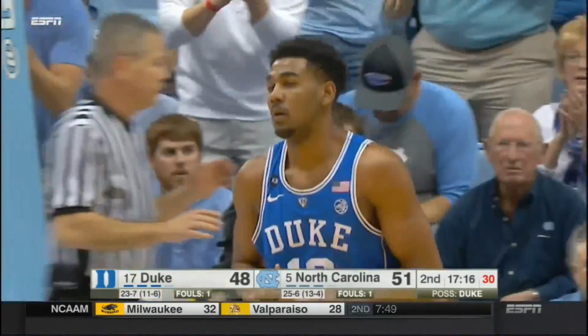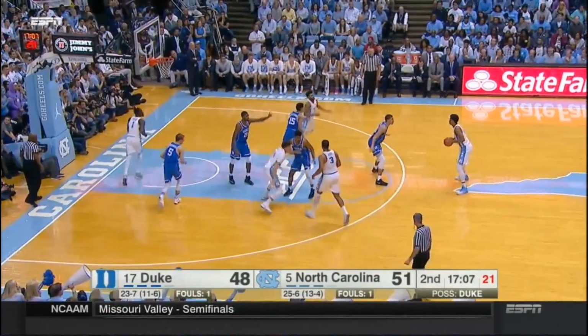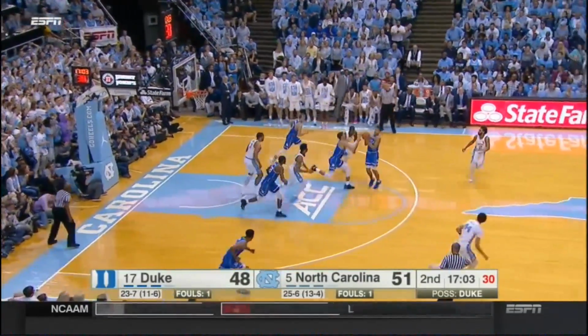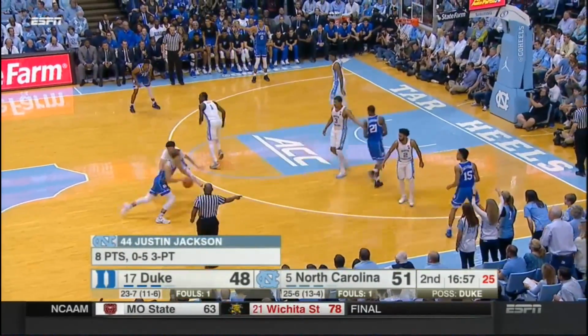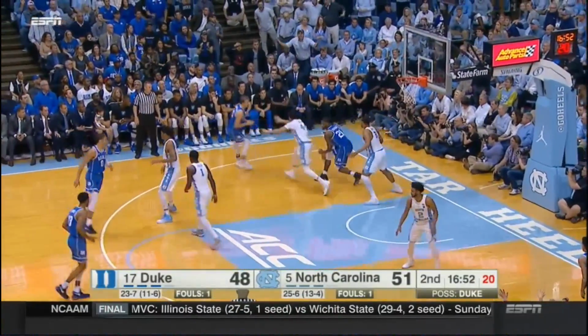Well, that was really good defense by Isaiah Hicks. Moved his feet, kept his hands up. Made a 3 and knocked down all 7 of his free throws in the first half. Another miss. Wide open shot that time for Justin Jackson. He's not getting anything to fall outside the arc. I think he's 0 for 5 from 3. He is. And the team, other than Berry, is 0 for 9.